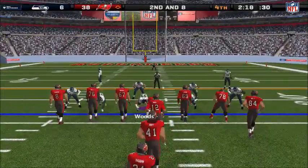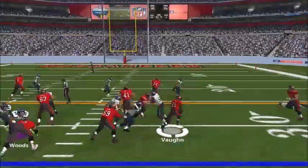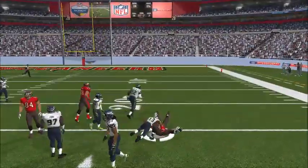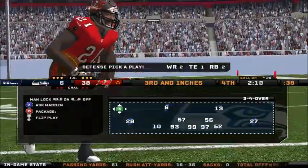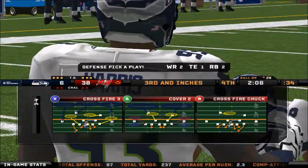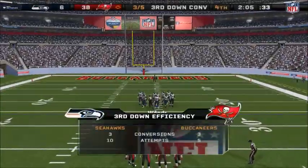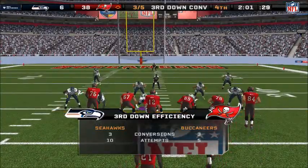The backs are lined up in an I. They give it to the halfback. Jones comes up to make the play at the 26. 7-yard gain on the play. 2-minute warning coming up. As they get ready for this third down play, we'll take a look at how they've done today.